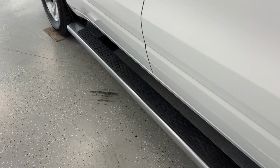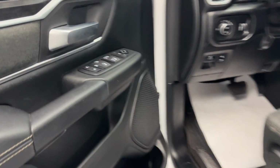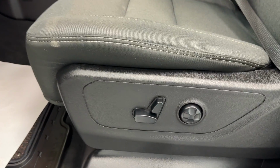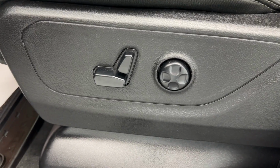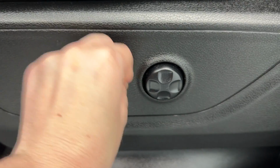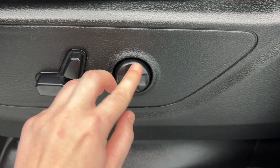I would like to mention that with the purchase of this vehicle, you do get 2 keys for your convenience and to help prevent you from ever getting locked out. This vehicle does have powered mirrors, powered windows, and power door locks, and as for the driver's seat, you do have 10-way powered seating adjustments, meaning you can move the seat forwards, backwards, up, down, tilting the seat forward and back, and then 4-directional lumbar support.